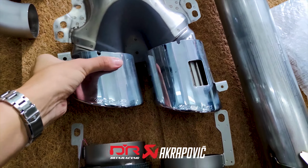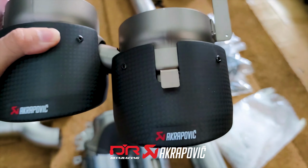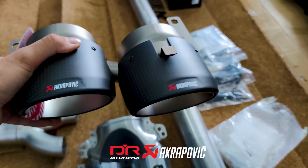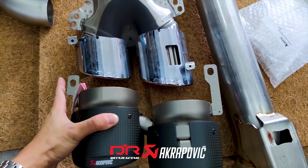This is how the stock exhaust tips look compared to this Akrapovic carbon fiber tailpipes. The outer layer is carbon fiber and the inner layer is titanium. So definitely this one looks way better compared to the stock chrome tips.